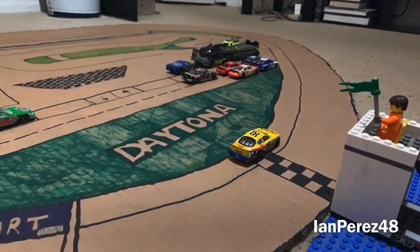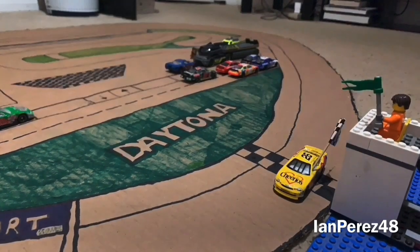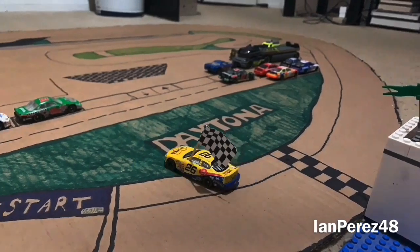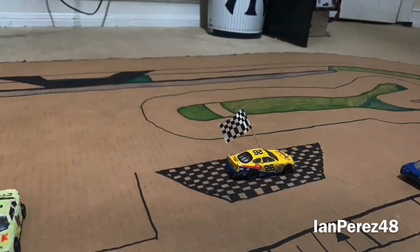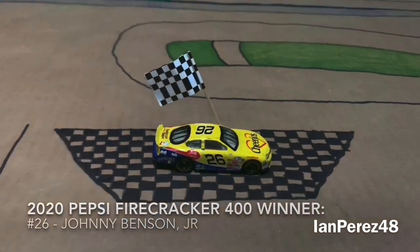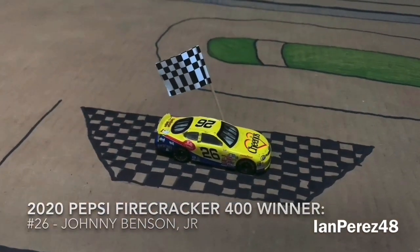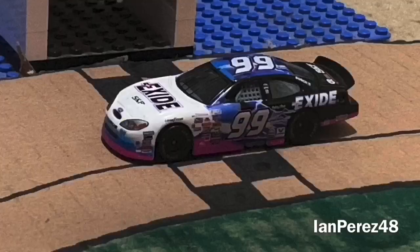Welcome back to Daytona, folks, and here is the number 26, Cheerios Roush Racing's Johnny Benson Jr. taking the checkered flag, going straight to victory lane after winning the 2020 Pepsi Firecracker 400. And let's look at the finishing results here. We got Johnny Benson in victory lane after winning this race.